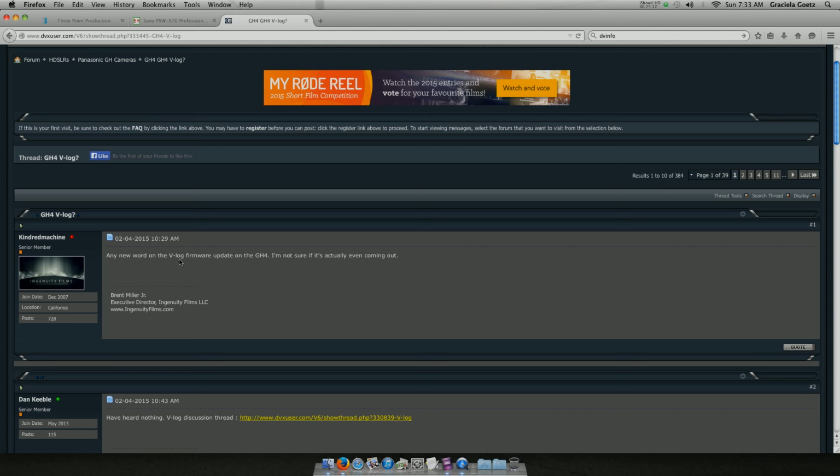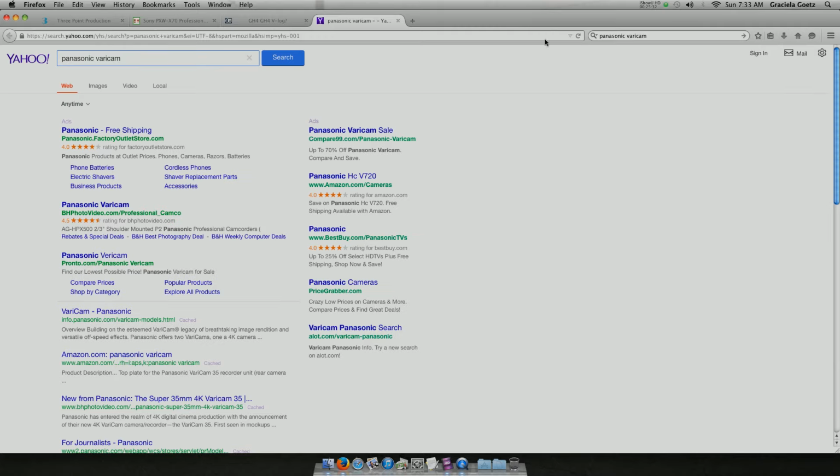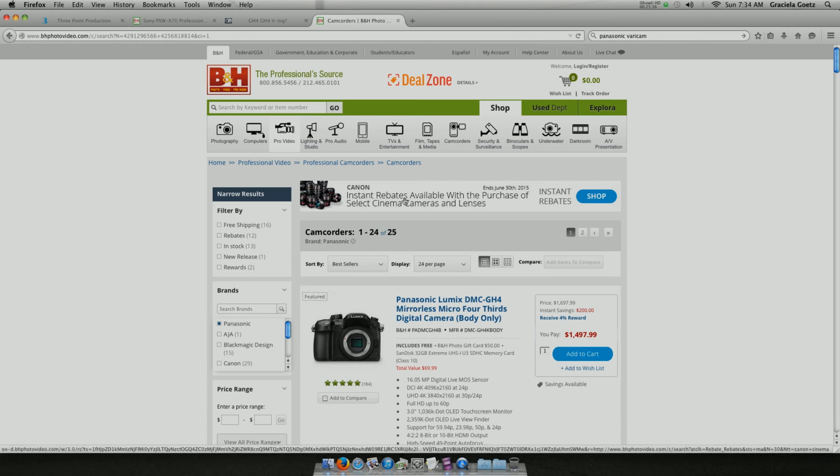Because Panasonic's, what's the big camera called? It's not the Varicam. It's slipping my mind with the top of the line. I think it's the new Varicam, Panasonic Varicam.